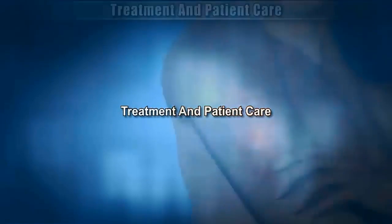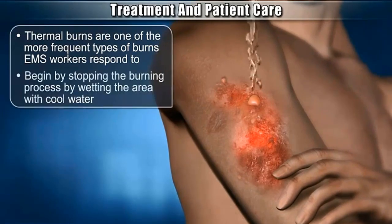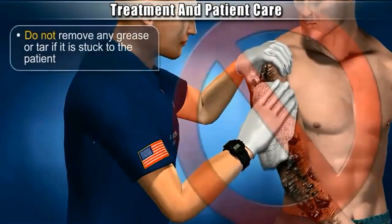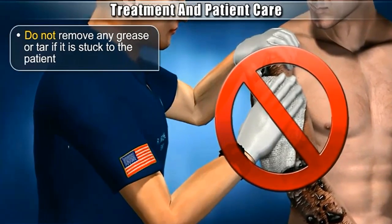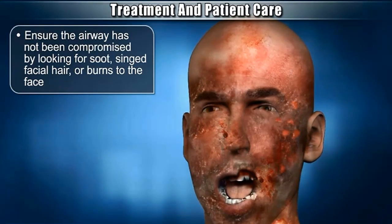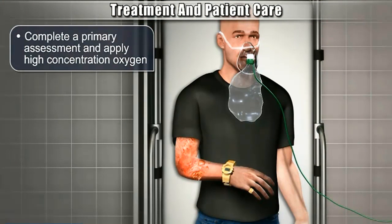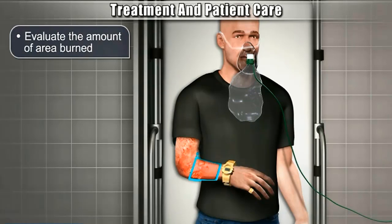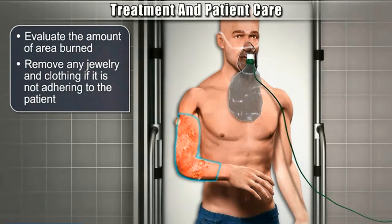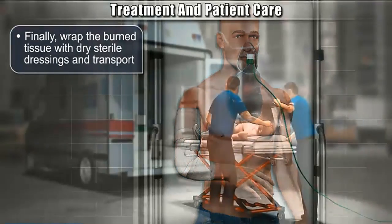Treatment and patient care. Thermal burns are one of the more frequent types of burns EMS workers respond to. Begin by stopping the burning process by wetting the area with cool water. Do not remove any grease or tar if it is stuck to the patient. Ensure the airway has not been compromised by looking for soot, singed facial hair, or burns to the face. Complete a primary assessment and apply high concentration oxygen. Evaluate the amount of area burned. Remove any jewelry and clothing if it is not adhering to the patient. Finally, wrap the burned tissue with dry sterile dressings and transport.